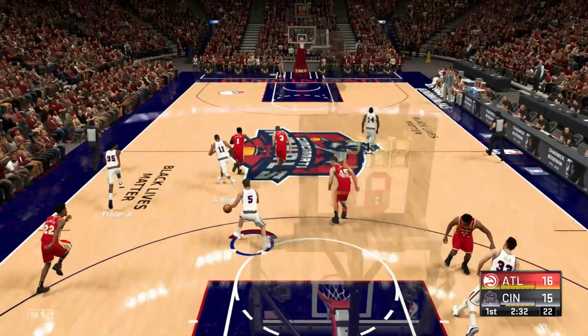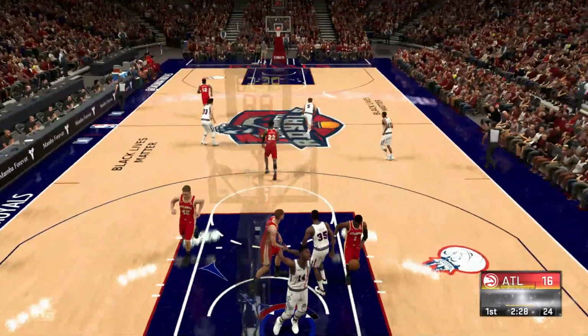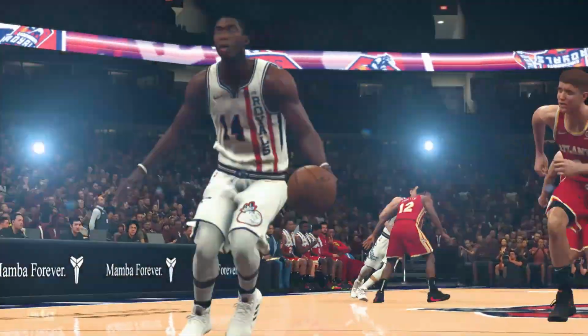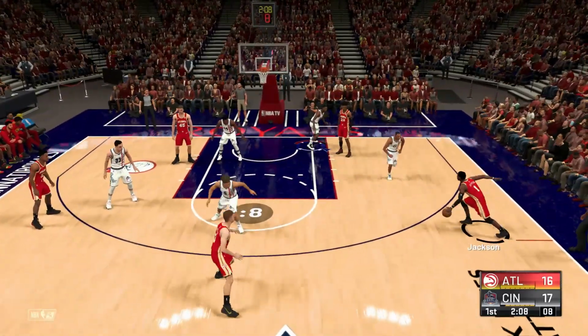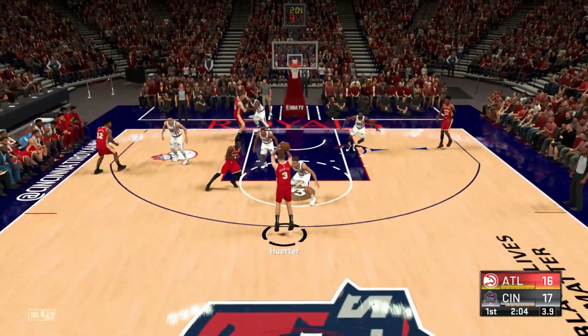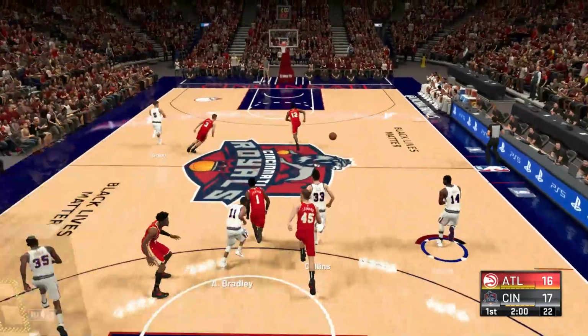We got a steal as well. We could take the lead here, and we will with ease as Chuck Diallo lays it down with some absolute authority. Chuck Diallo, you absolutely love to see that. As now Kevin Huerter going to go ahead and hand it off to Reggie Jackson. He's another guy that's coming off the bench as well. But passes to Kevin Huerter.